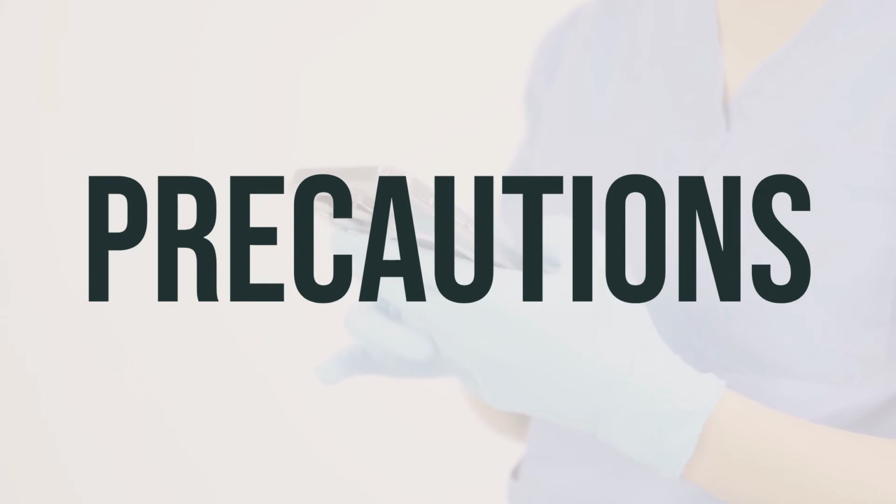It's important to avoid driving, using machinery, or doing any activity that requires clear vision until your vision has returned to normal.